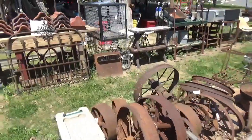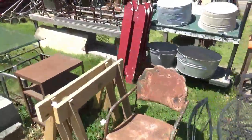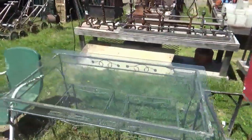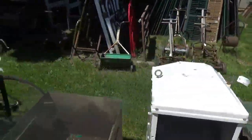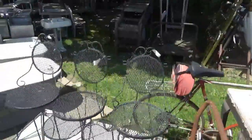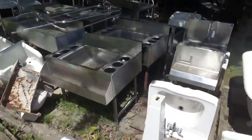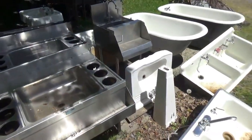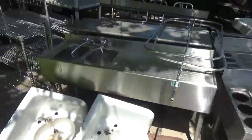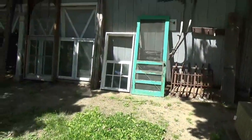One of the problems when I worked here was we'd find so many cool things on jobs. I'd end up spending a chunk of my pay every week on taking something cool home with me. You can see there's a huge variety of stuff. Everything from industrial, commercial, stainless stuff to sinks, to antique stuff, to racks, to radiators, to doors.